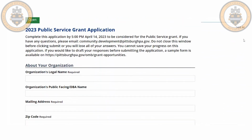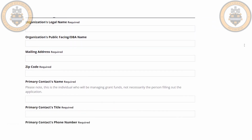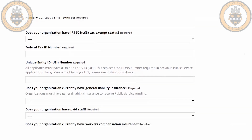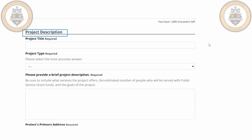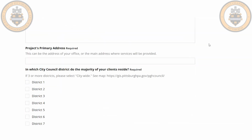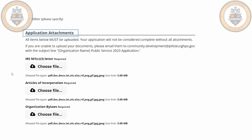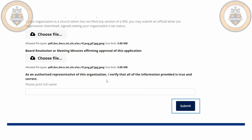The application must be completed in one sitting. If you refresh the page, you will lose your progress. We have provided a Word document where you can draft your answers and paste in those responses later. The first section of this application asks for organizational information, including contact information, nonprofit status, and insurance. Scrolling down to the project description section of the application, here's where you'll describe your organization's project and who you will be serving. Finally, at the bottom of the application, you will see where to upload attachments and a button to submit your application.